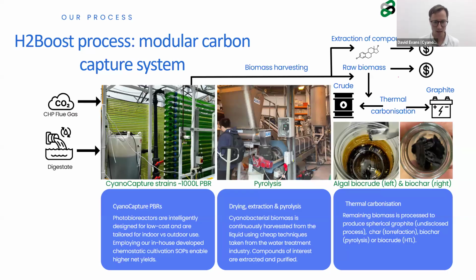So what does our process mean? Miller touched on this as well, but broadly speaking, we're taking flue gas, for H2Boost from the CHP, and the digestate from the AD, putting it into photobioreactors which contain our cyanobacteria, and then they rapidly fix CO2, producing more of themselves. Then for this project we're looking at pyrolysis to lock away that CO2. As I explained, in terms of our economics, we have a range of different options as well, such as biocrude, and something we're exploring in the future is graphite, because the properties of cyanobacterial biomass are very interesting for graphite for batteries and EVs.